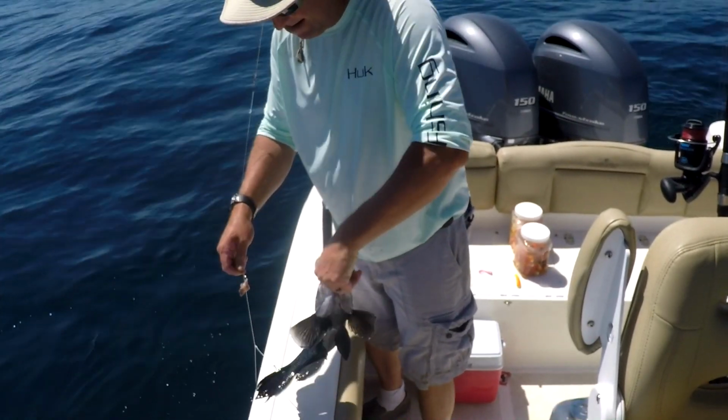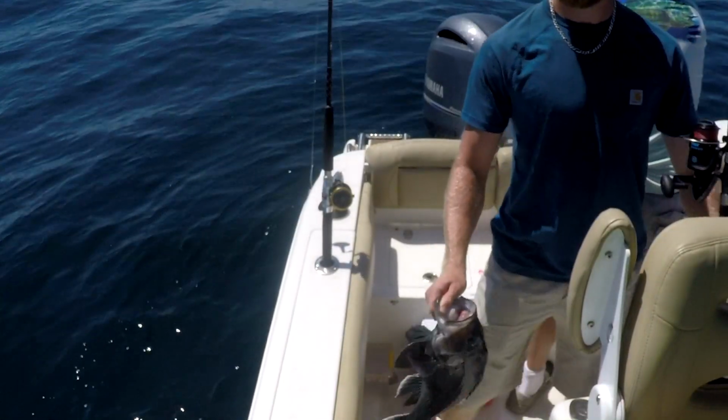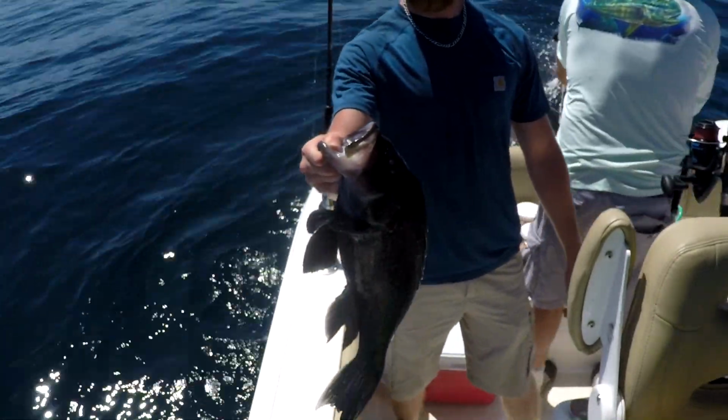Hey, hell yeah. What'd you got? Boom. Oh my gosh, we got to weigh that fish. Here you go, dude. Where's the scale at? Hey, good job. 3 pounds, 11 ounces. Boom.